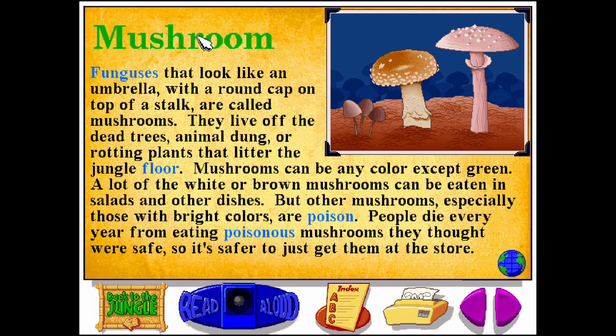Mushroom. M-U-S-H-R-O-O-M. Funguses that look like an umbrella with a round cap on top of a stalk are called mushrooms.